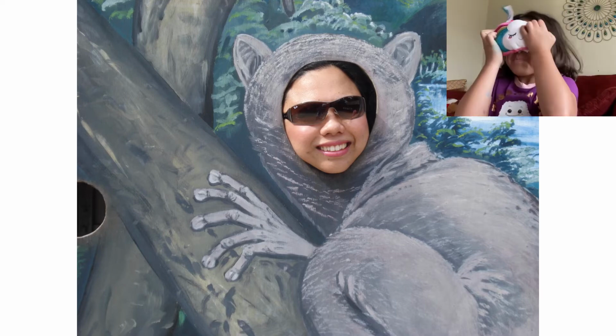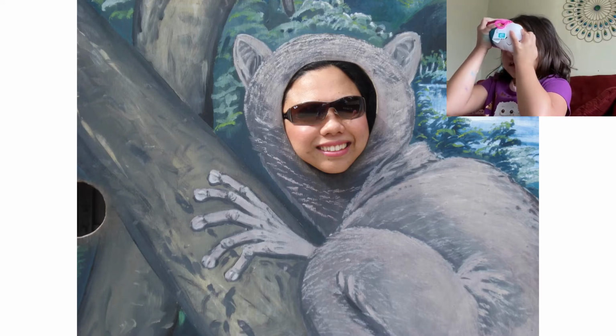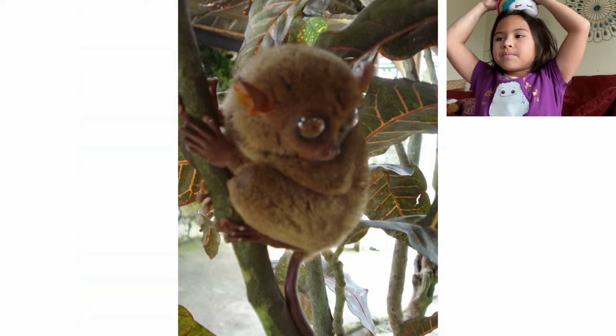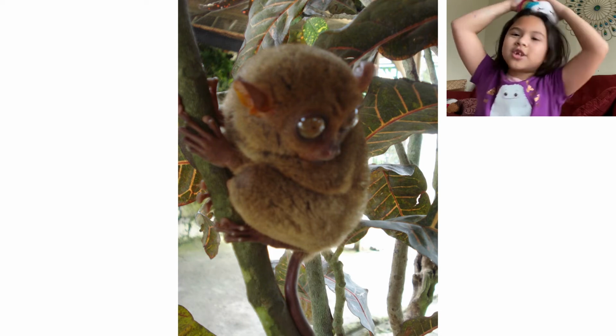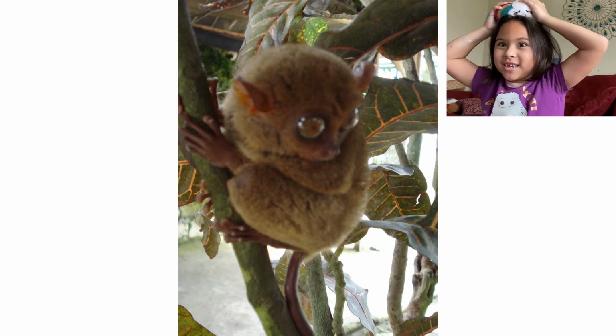See the next picture. Look, I took that picture with my cell phone, with my camera. This is the one. A chimpanzee. This is an actual Tarsier. I took the picture with my cell phone. I told you I saw it in the Philippines. It's a chimpanzee. Yeah, okay.